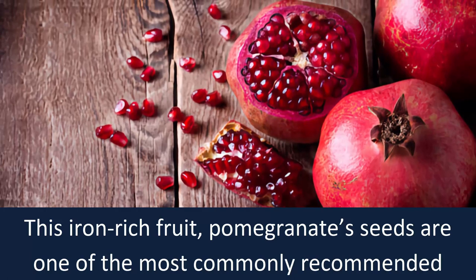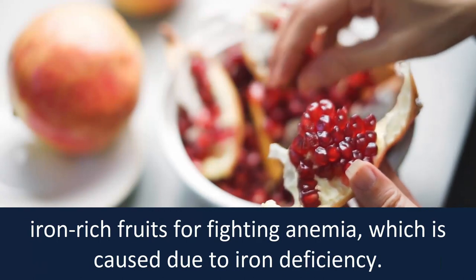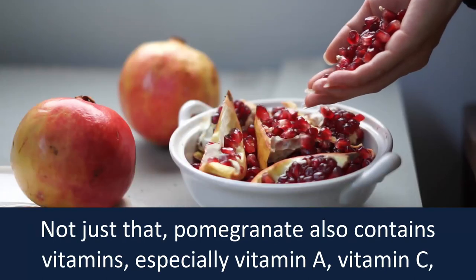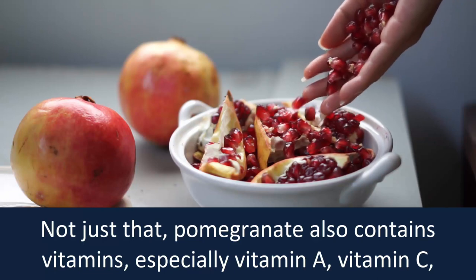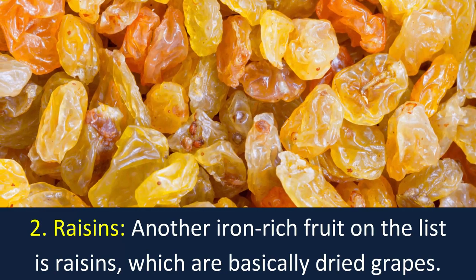This iron-rich fruit, pomegranate seeds, are one of the most commonly recommended iron-rich fruits for fighting anemia, which is caused due to iron deficiency. Not just that, pomegranate also contains vitamins, especially vitamin A, vitamin C, and vitamin E, as well as folic acid.